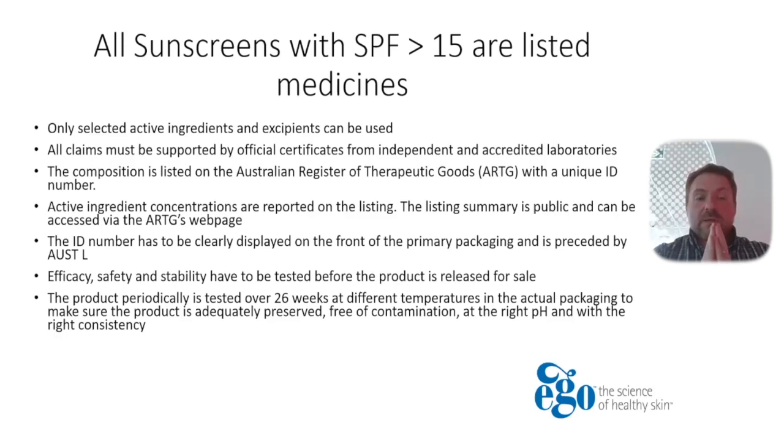During development, each formulation is periodically tested over the course of 26 weeks, about 6 months, at different temperatures in the actual packaging, whether it's a roll-on, a tube, a bottle, a pump pack, whatever is supposed to be sold in. It has to be tested from that type of packaging. To make sure the product is well preserved, it will resist contamination. Think about a tube: you put some on your hand, put on your body, go back and touch the tube. That product has to remain well preserved and protected throughout its use.